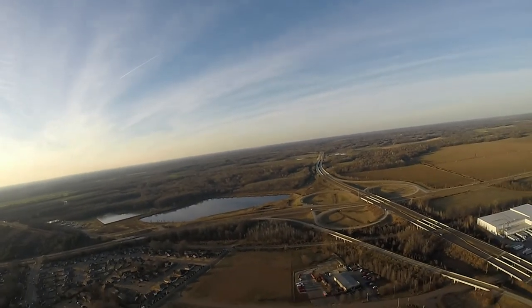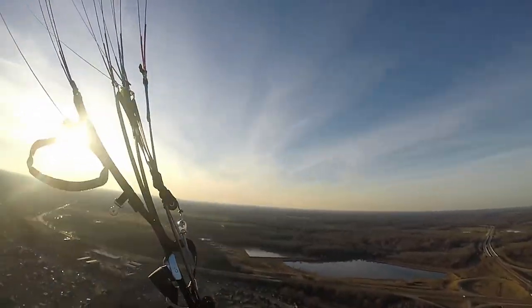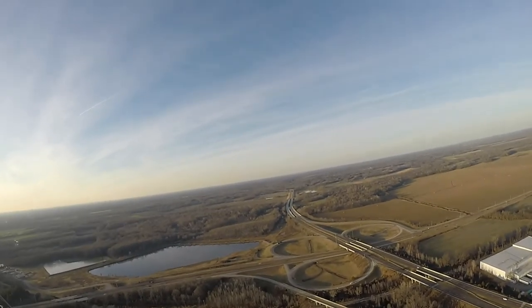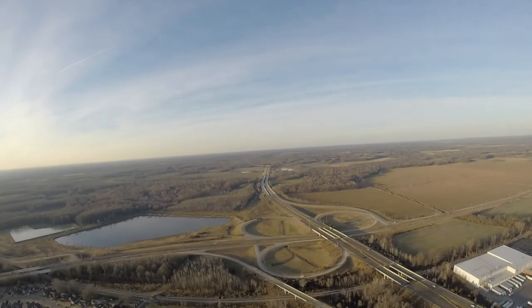I had plenty of room to scoot by the trees there towards the end and keep in the clear. I would have had to abort had it lasted any longer than that, though. I was definitely getting to the end of my rope.